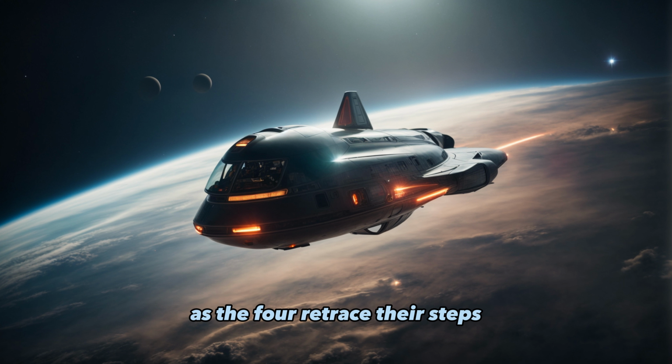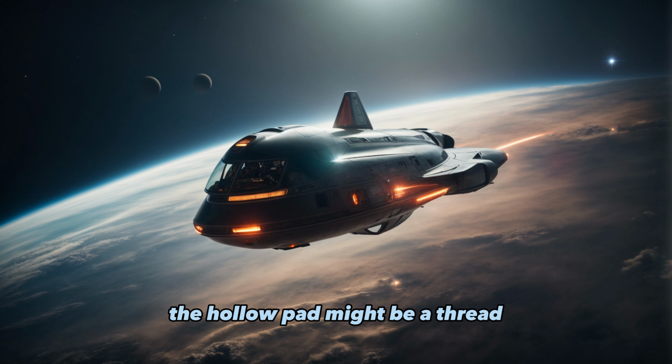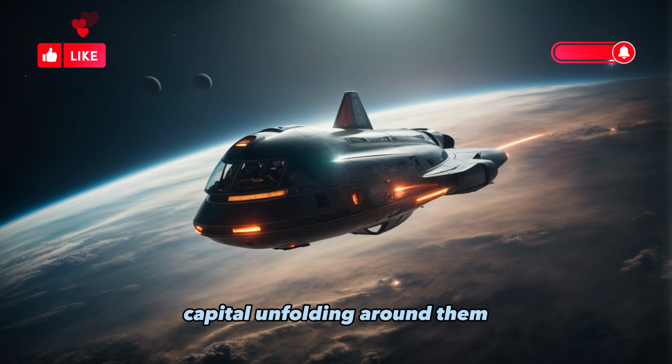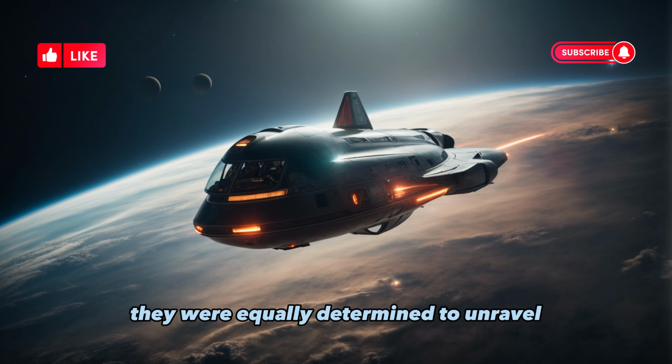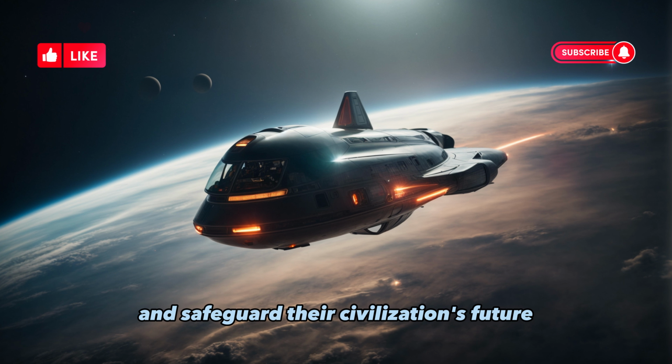As the four retraced their steps, exiting the ancient transport building, the weight of their discovery bore heavily on them. Each was aware that the holopad might be a thread leading them deeper into a web of conspiracy and danger. Yet, with the sprawling Federation capital unfolding around them, they were equally determined to unravel the mystery and safeguard their civilization's future.